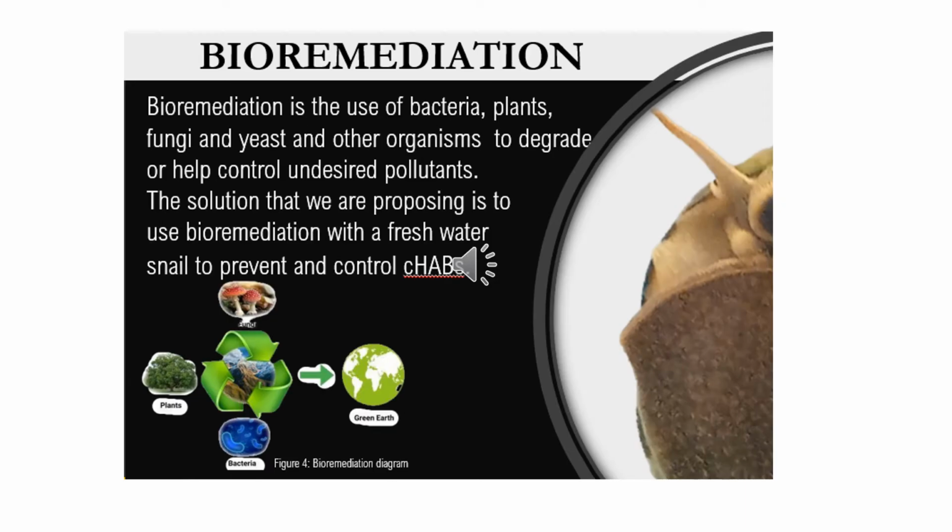There are several proposed solutions to address the cyanobacteria problem, but many of those solutions are expensive, short-term, and can have secondary effects. That is why we are proposing a new solution involving bioremediation. Bioremediation is the use of bacteria, plants, fungi, and yeast, and other organisms, like in our case a freshwater snail, to degrade or help control undesired pollutants.